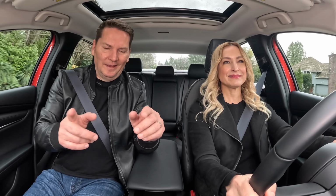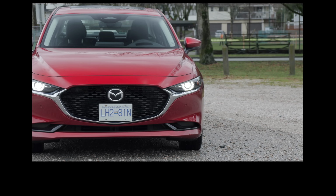So we're going to touch on the 6-speed in just a moment. Right now, we're going to get into what do you get with this Mazda3? What are the key standard features?